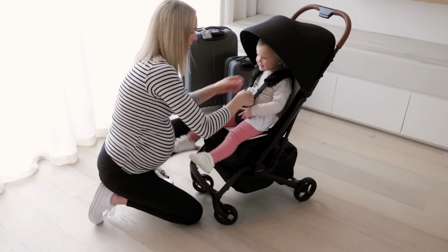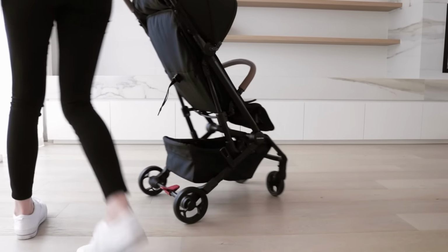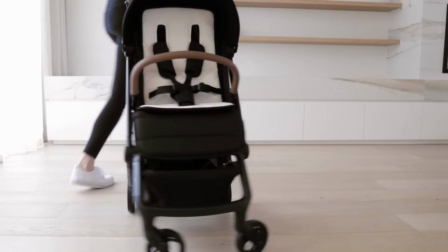The Miles comes with everything you need included in the box, including $150 worth of free accessories. With every stroller you'll get the carry strap, the reversible organic cotton seat liner, belly bar and harness covers. So whether you're at home or overseas, Miles makes adventures on the go a breeze. It really is the ultimate travel companion.